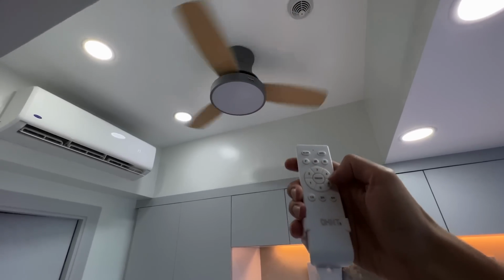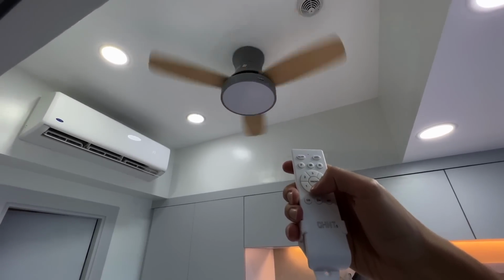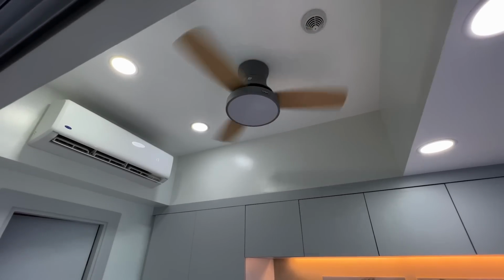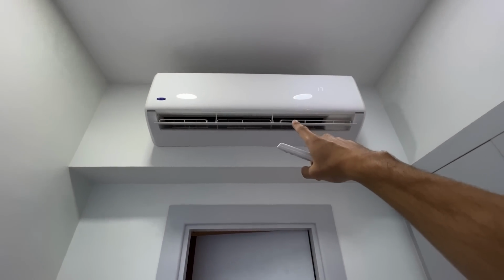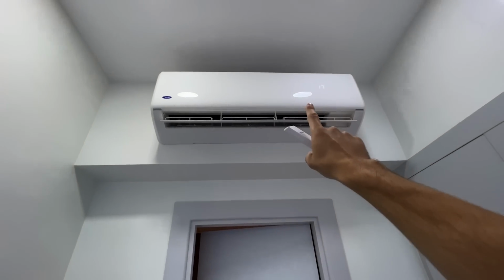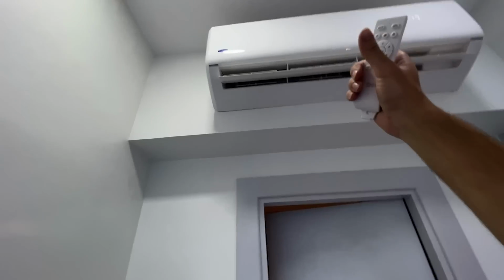Woo! No need for AC, eh? Wow. Goes pretty quick. There's quite a lot of air being blown down here. It's very cool. Okay. And the AC units are by Carrier. Yes. They're non-inverters, but they look pretty efficient.